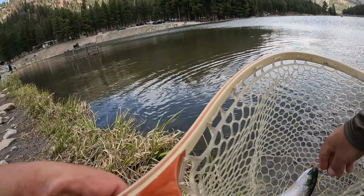Oh, one more time. I hope you can see that fish. Look at the cutthroat on that. Wow, that is freaking beautiful.